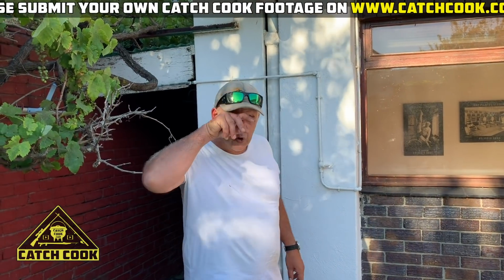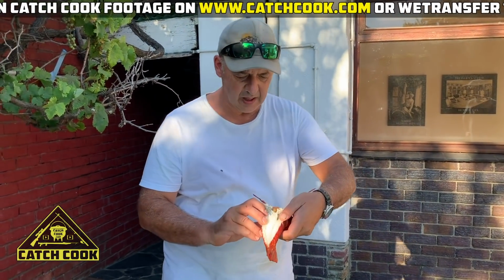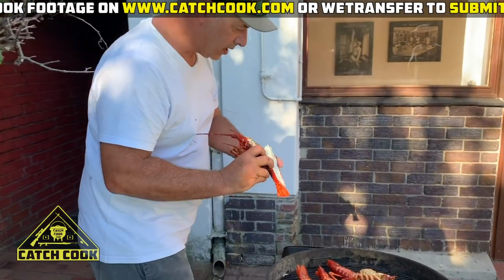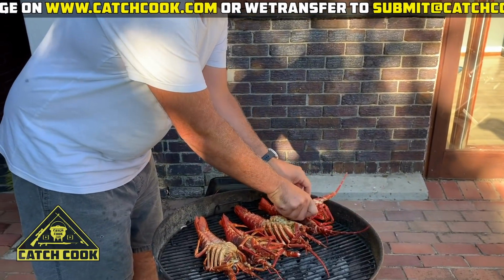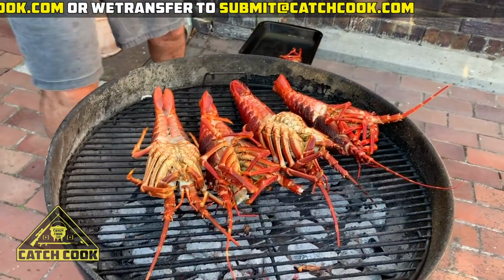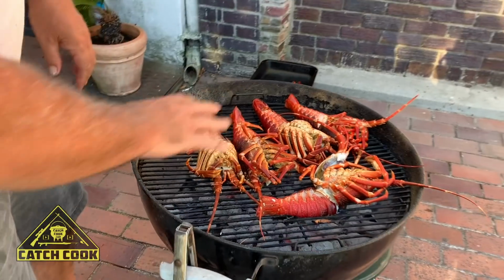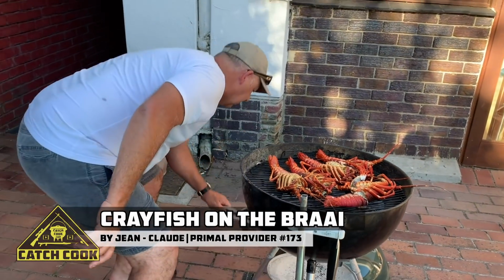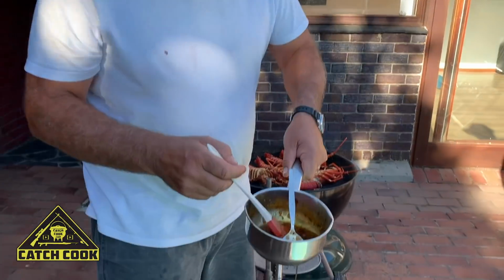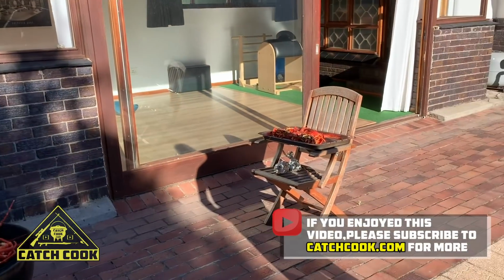Right, we've started cooking our lobsters. They've been parboiled. Now I have cleaned them. Skin side down first, just to brown them off a little bit without drying them out. And once I turn them, then I baste them with the garlic, lemon, chili, butter sauce once I turn them over, and that's the end result over there.